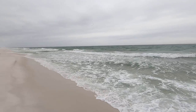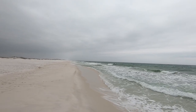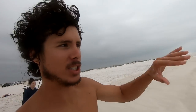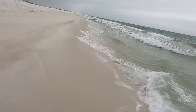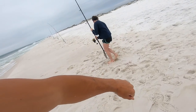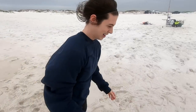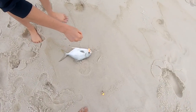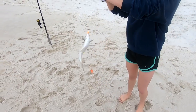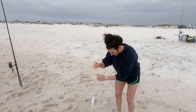Oh yeah. You gotta have a Pompano on this one. Keep on reeling, honey. I'm telling you, it is nonstop action out here, guys. We're sitting there trying to take a picture, and then all of a sudden this rod just gets whacked. Oh, Pompano! Pompano! Yes! That's what I'm talking about! Awesome Pompano! Doubled up on pops. Awesome. Hold that booger up. That is what I'm talking about right there.